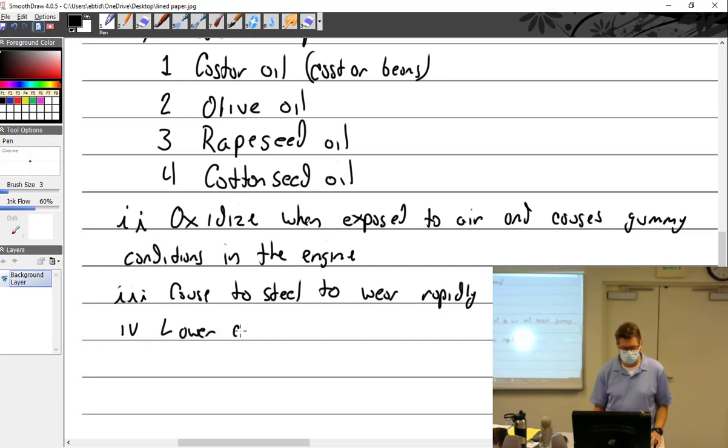Does it cause steel to wear rapidly? Causes steel to wear rapidly, sorry, talking and writing. Lower coefficient of friction than mineral.